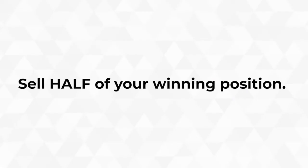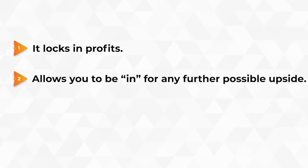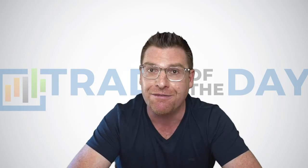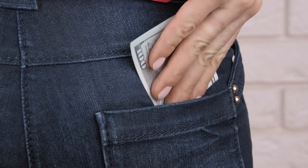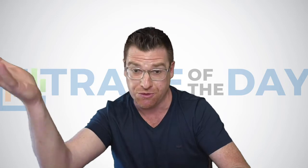This accomplishes two things. First, it locks in profits. This is something that you should never, ever second guess. And second, it still allows you to be in for any further possible upside. It's the best of both worlds. And in trading, this is a valuable trick that you must have in your back pocket. Sell half, then let the second half continue to run.